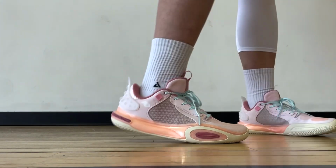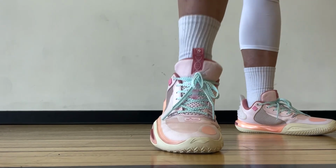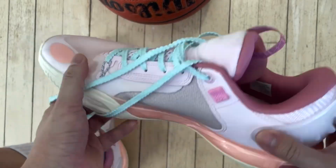Some shoes are comfortable because of the upper construction. Some are due to the materials or even insoles. But the All City 11 is all about comfort underneath your feet.